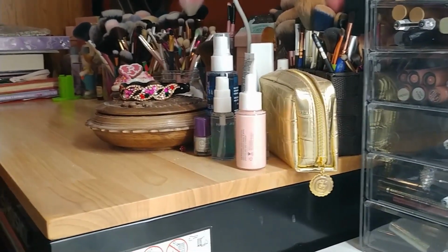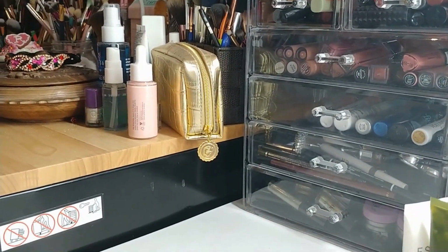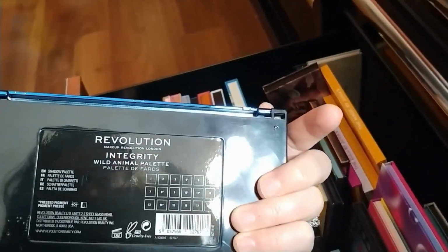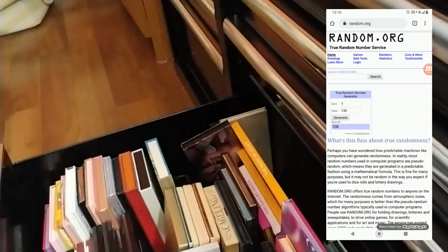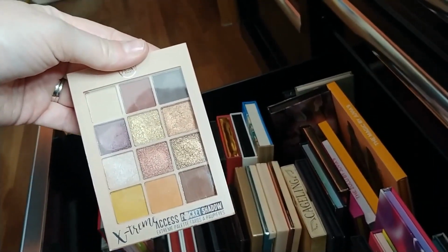And now I am back at it, and I did, as usual, use a random number generator to pick the palettes that I'm going to be using. So the first palette that came up with the random number generator, let's open this drawer right here, was the Makeup Revolution Integrity palette. Is that what it's called? Wild Animal palette, and this is the Integrity one. So I'll show you what that looks like in a few minutes. And then we also had the Ccolor Cosmetics Fairy Tale palette that came up. And then the third one that came up was by JCat Beauty, and it's the Extreme Access Pocket Shadow Edition.